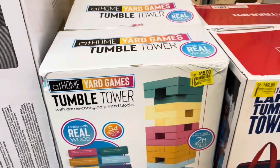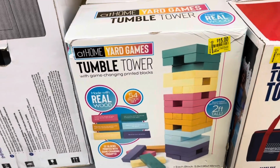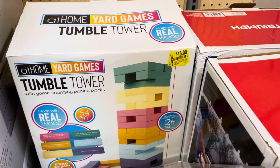Like this one just went as low as $15. I saw it for $25, so it's always important to come back to it. This is the Tumble Tower, 54 block set. This was like what, like $50?